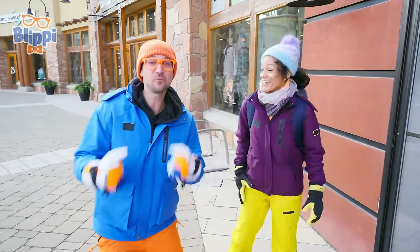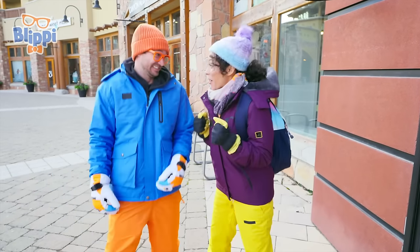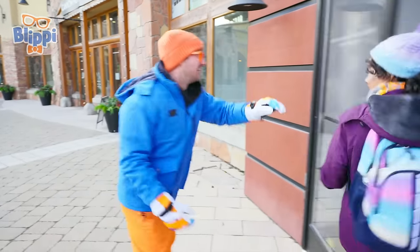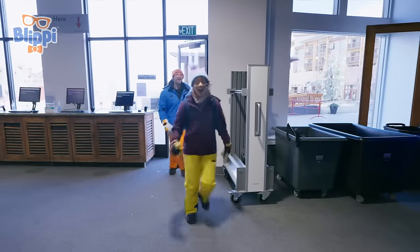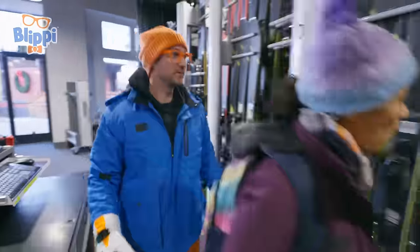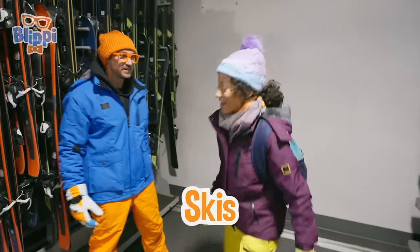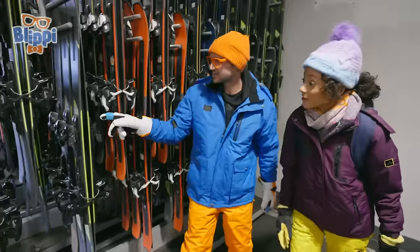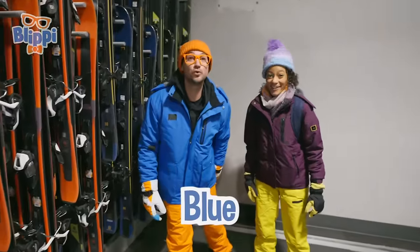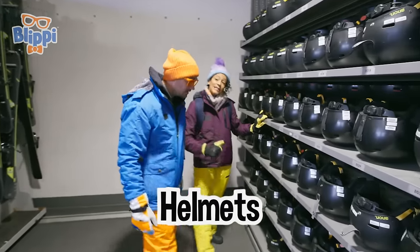Whoa, we made it to the rental shop. This is a great place to get fitted so we can go snowboarding. I'm so excited. Me too. Let's go. This is so cool. Wow, this place is awesome. Whoa, cool, skis. There are so many of them and they're colorful. Like this one is yellow. And this one is orange. And this one is blue. And look at all these helmets, Blippi, so you can stay nice and safe.